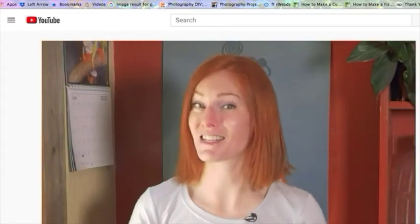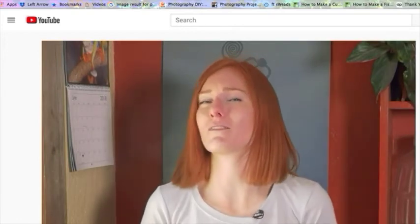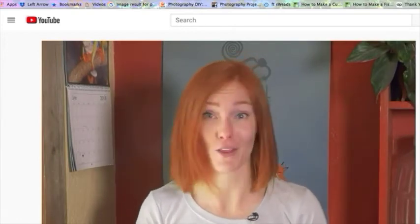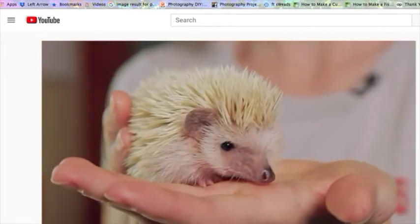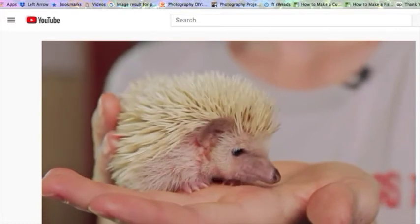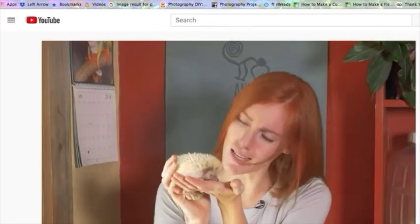Hedgehogs are highly resistant to most toxins, including snake venom, which allows them to safely chew and lick things that would harm other animals. You'd think having 5,000 sharp spikes protecting you would keep you safe enough, but I agree, covering your spikes with poisonous frothy spit is definitely leveling up. Prickle, thank you for being awesome.